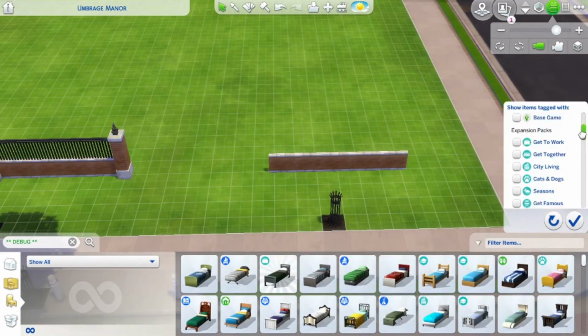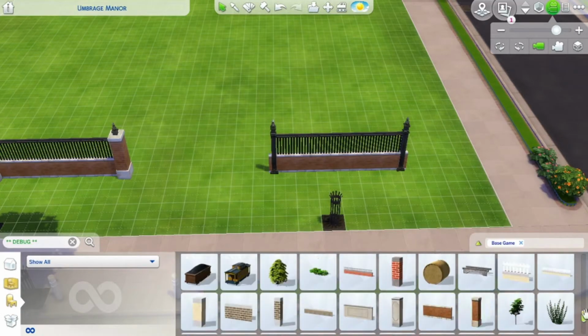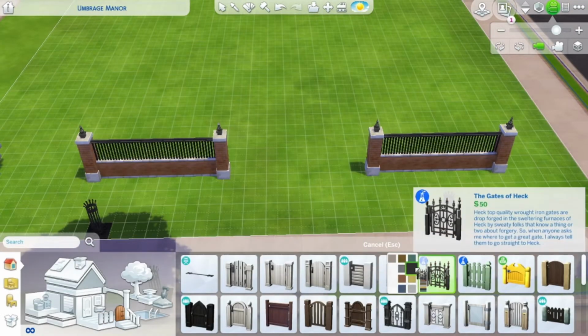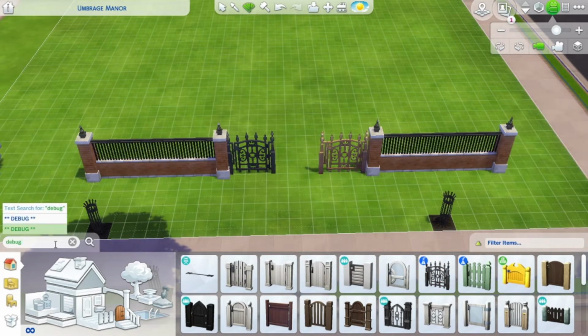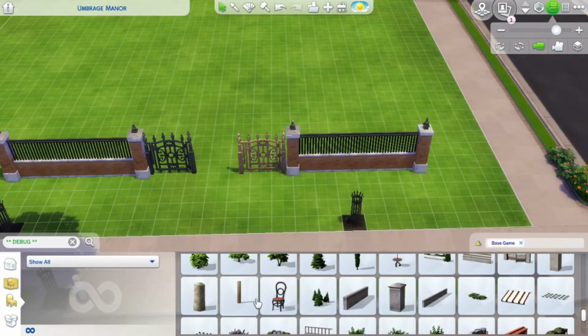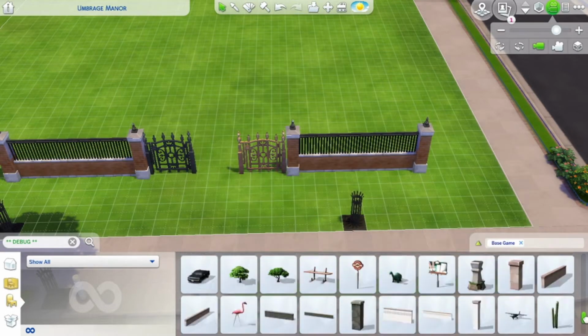My name is Autumn Embers and welcome to me building a Victorian semi-detached terrace house. This is part of my series of houses through the ages, and as soon as I started this series from the very beginning, which was the Tudor era, I knew I wanted to go straight ahead and build two separate things from two different eras.